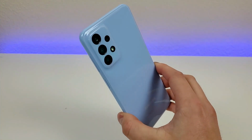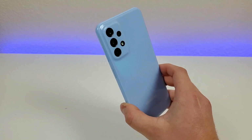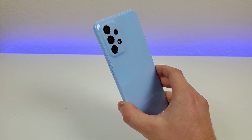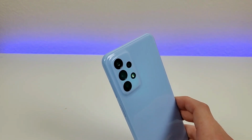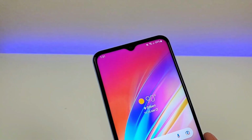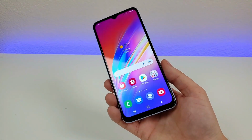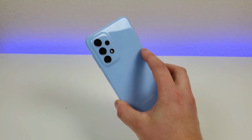My fourth least favorite thing about this device definitely has to be that there is no wireless charging. Now, wireless charging is a feature that we typically find with higher end phones, so it's really not a surprise that we don't have it with the A23. But keep in mind that if you currently have a phone with wireless charging and you find yourself using that feature on a regular basis, then you don't have that here with the A23. So it would have been nice if Samsung did include it, considering that I don't really think wireless charging costs that much extra to add.